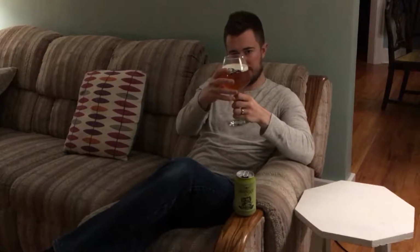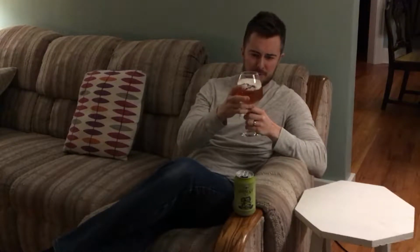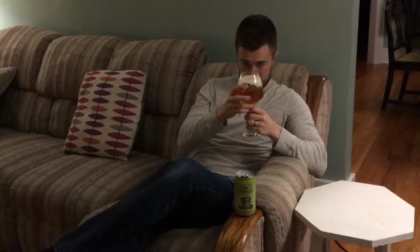Well, first, yeah, deep golden color. Nice, nice finger of really fine, tight, small bubbles. Got some alcohol legs there for sure. And that head is pretty long lasting. I'm pleased with that. Let's smell it.